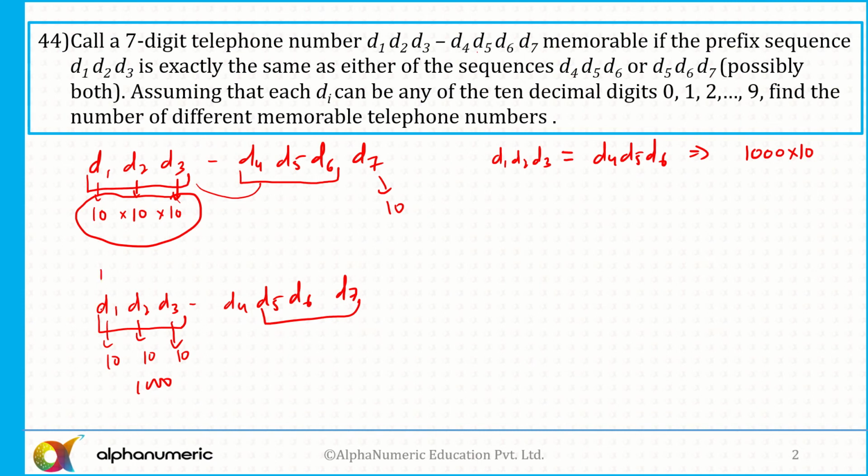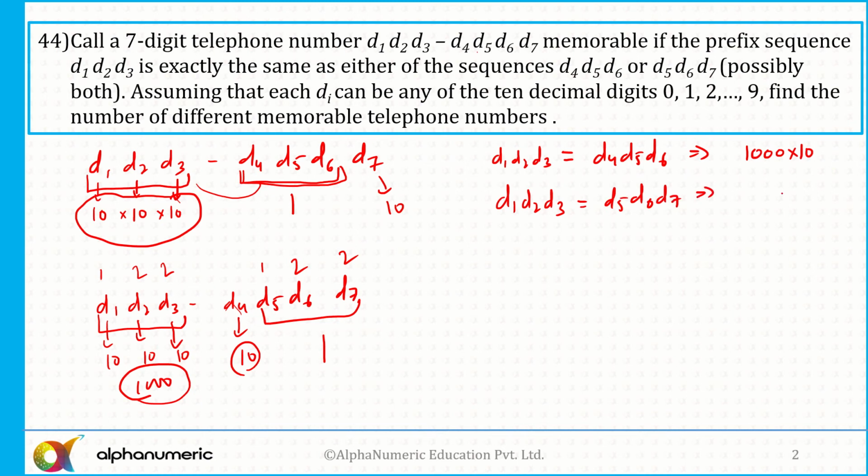Like if D1 is equal to 1, D5 has to be 1. If D2 is equal to 2, D6 has to be equal to 2. If D3 is equal to, let's say again 2, D7 also has to be equal to 2. So for every 1000 choices for D1, D2, D3, there is exactly one choice for D5, D6, D7. And the same thing in the previous one: exactly one choice for D4, D5, D6. But for D4, there is no restriction, so D4 can take any of the 10 numbers. So how many cases are there in which D1, D2, D3 is equal to D5, D6, D7? Again, that is 1000 into 10.